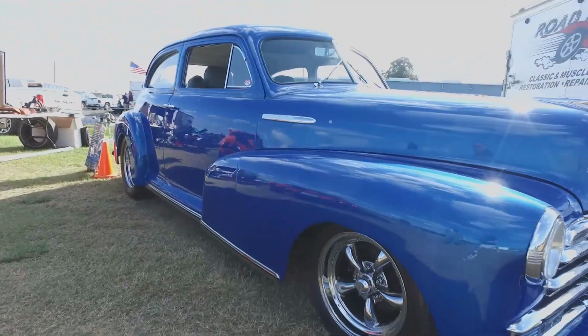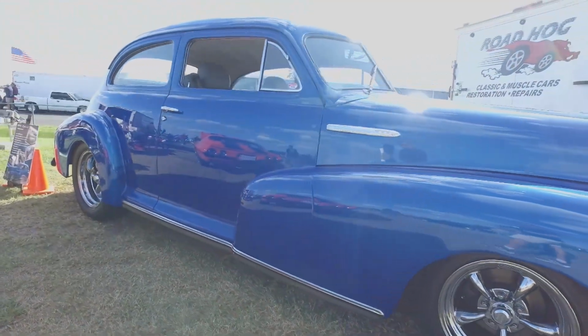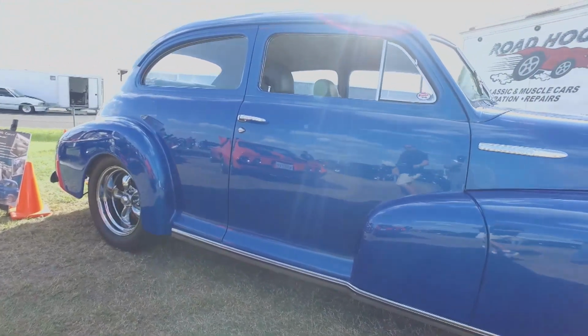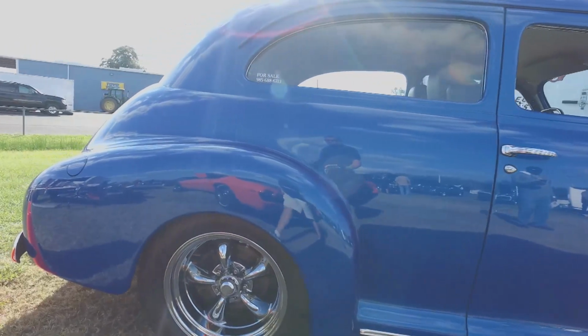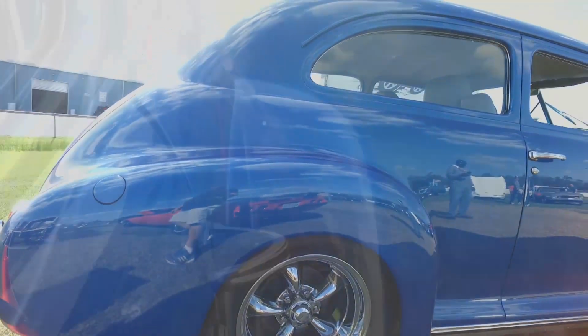What made you decide to widen it in the back? What would have been the benefit of that? Well, we could put larger tires in it, plus these particular style cars were narrower in the back than the front, and I just didn't like that look.